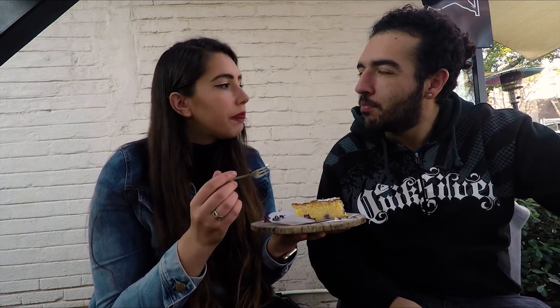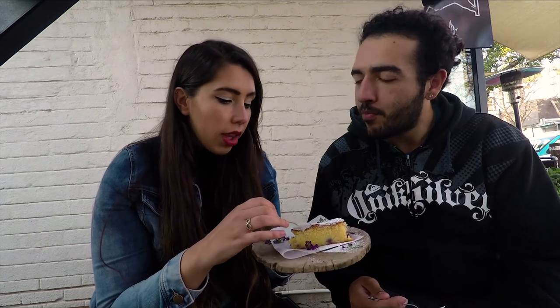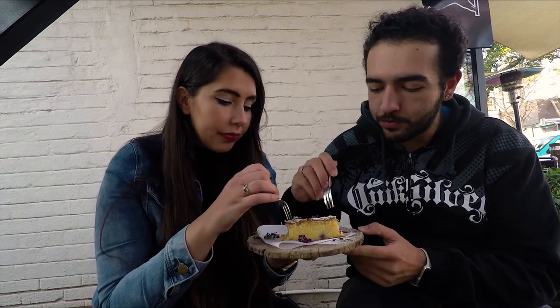Even with the lemon. Yeah, it's not overpowering. I don't like lemon in things. But this is good. That's actually perfect.